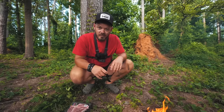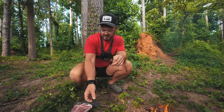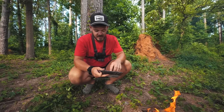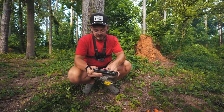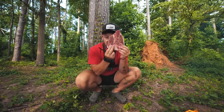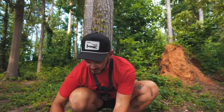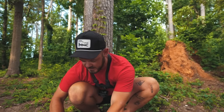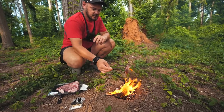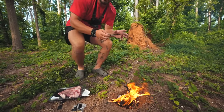All right, boys, we got our fire back going, and we've got our little spork knife thing right here. I'm probably just going to cook the steak straight up like that. Regardless, it's going to be good. Look at that behemoth piece of meat right there. Big as my freaking head. I may even just cut a little sliver off of it. Oh, that's hot. We might need a longer stick, boys.